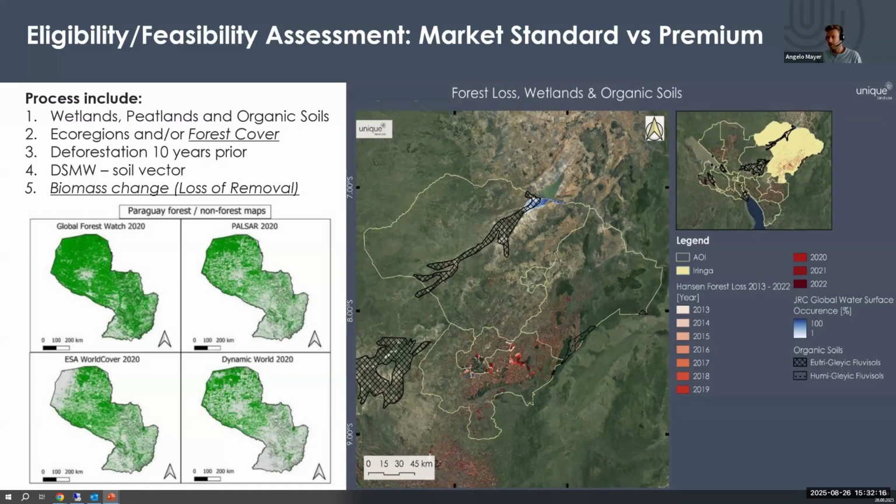The maps you see here on the right demonstrate our work in Paraguay, where we mapped forest and non-forest areas using 4 different methodologies. So on the right, you can see our detailed analysis of forest loss, wetlands, and organic soils, with temporal data showing deforestation patterns from 2013 until 2022.